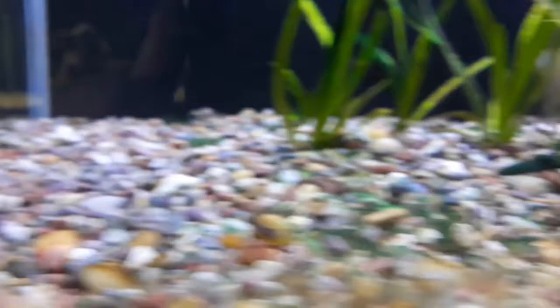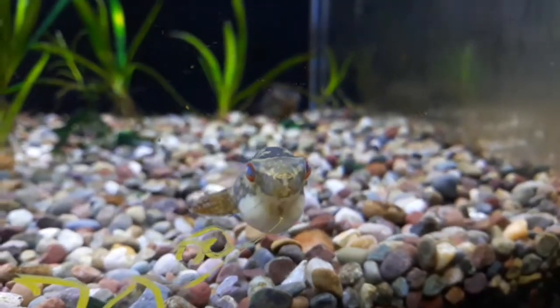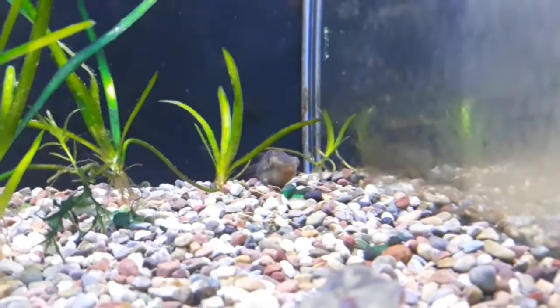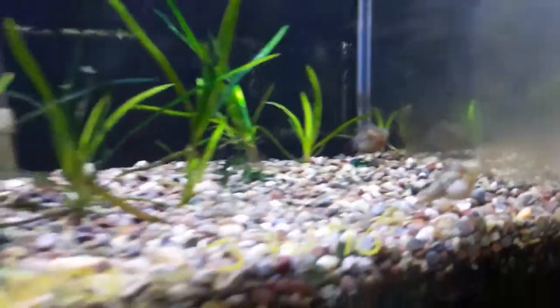And these are red-eye puffers. I almost picked these up. Almost. 70 for all three of them? Oh, maybe. But they need their own tank, and I don't have a tank for them right now. So, maybe.